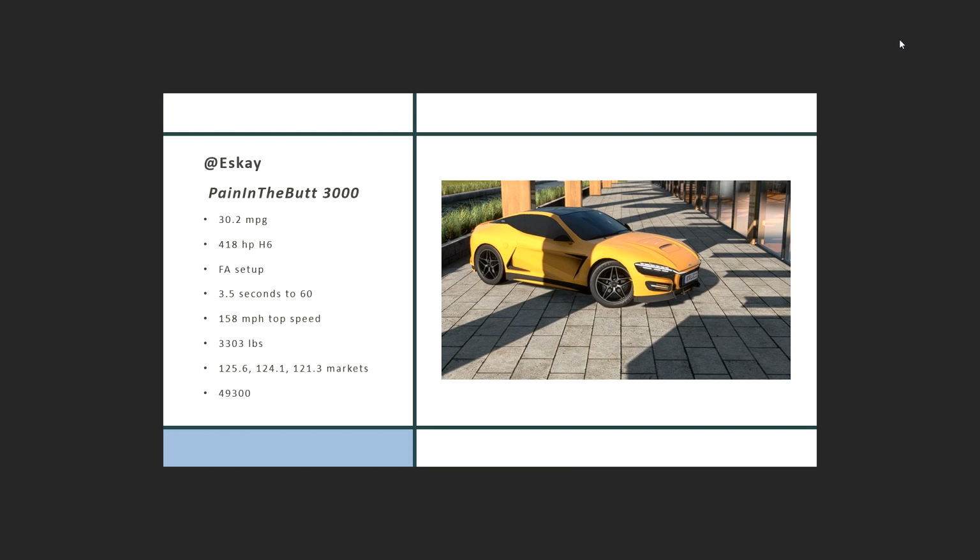The Pain in the Butt 3000 by SK: 30.2 miles per gallon, 418 horsepower H6, front all setup, 3.5 seconds to 60, 158 for top speed, 3,303 pounds. Sorry, I gotta slow down a little bit. 125.6, 124.1, and 121.3 for our markets, and it's going to cost us about 49,300.